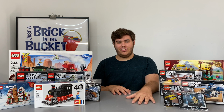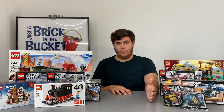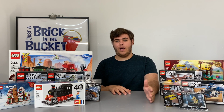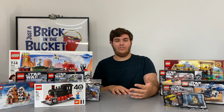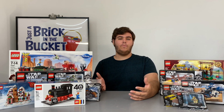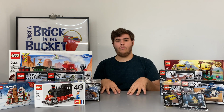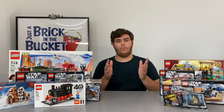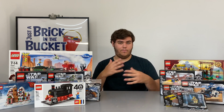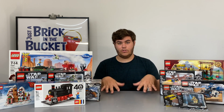So I would just say that just because a set's old does not make it worth value. Now that said, there are some limited sets which totally are worth value. But another big con is honestly the re-releasing, and this ties into the limited sets. If you buy a set thinking, oh, I'm going to be one of the few people with this set, well, Lego might decide in 2 years to just say, nope, we're re-releasing it. Usually they re-release with different parts, or it's a bit of a change, but sometimes it is literally the exact same set in a different box.